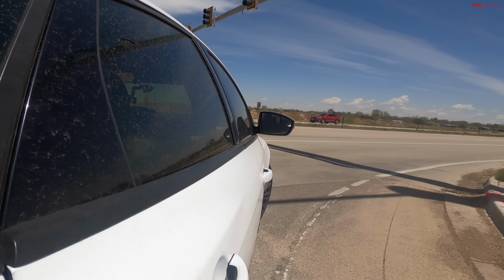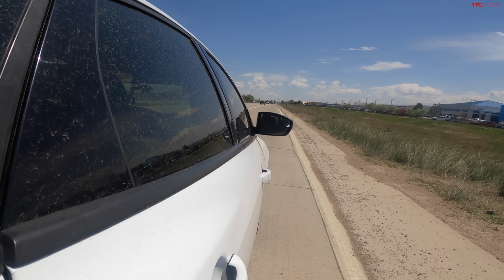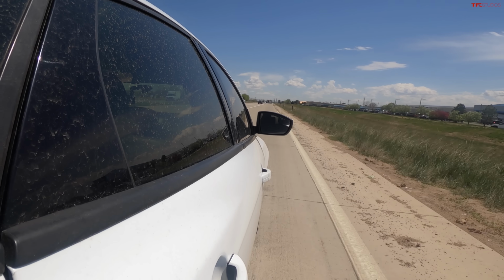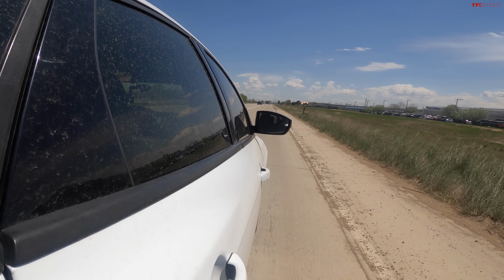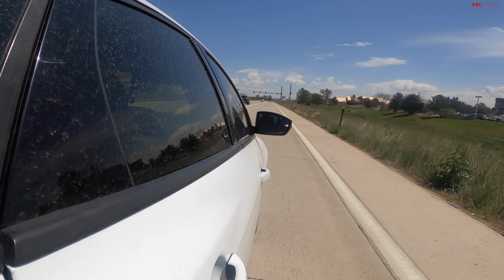But let's get it out on the road and see how 350 horsepower performs. Oh yeah. Oh, ho, ho, ho. Yeah, that's fun. That is a lot of fun, actually. And I'm not usually a huge fan of aftermarket exhaust, but this one sounds pretty good. You got some nice pops and burbles there, and it's a really fun driving experience.